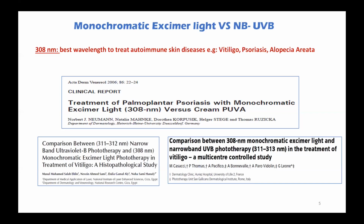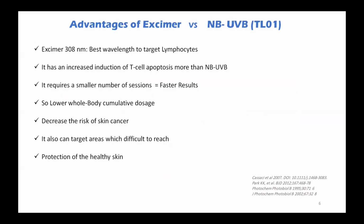Also, the excimer light targets areas which are difficult to reach and protects the other healthy skin. This is the advantage of excimer light versus the narrowband UVB.